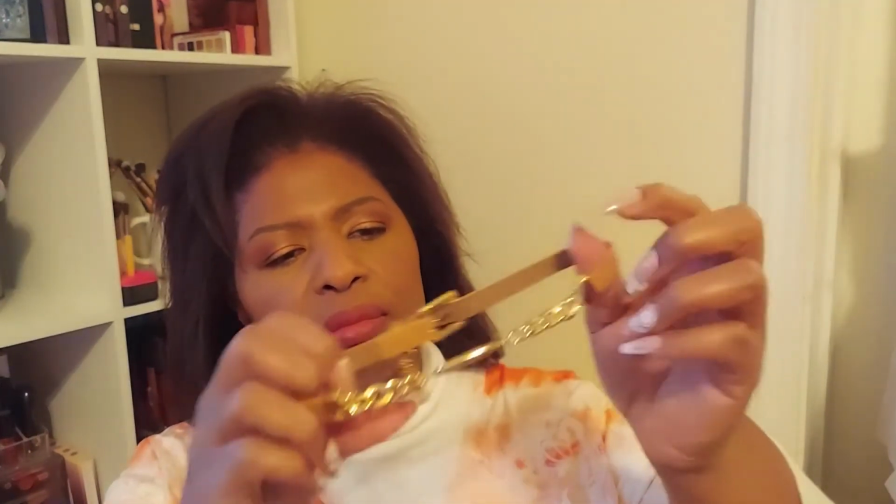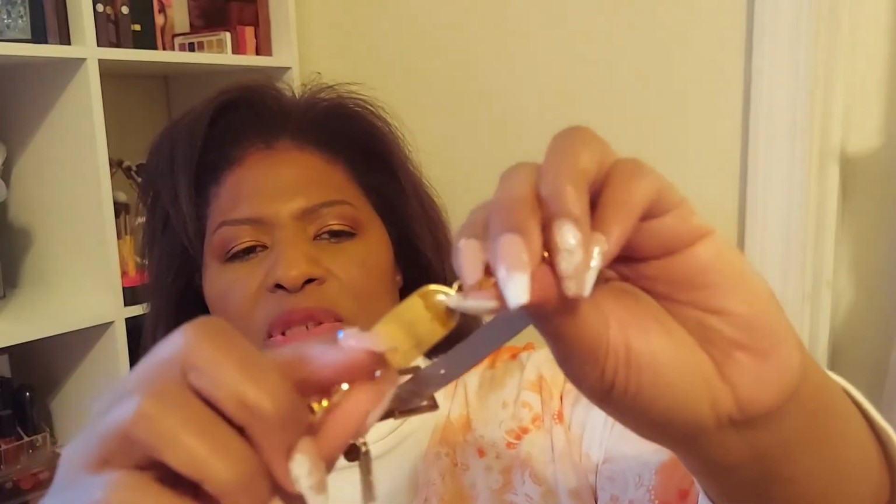Alrighty. And then this piece of jewelry can be worn as either a necklace or a bracelet. Let's take a look at it. There it is. I like the stone in there. That's pretty. On both sides. It goes through both sides. I don't like tight things around my neck, but I will wear this as a bracelet. I do like it. It's very pretty.